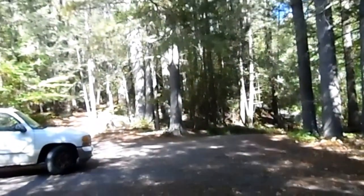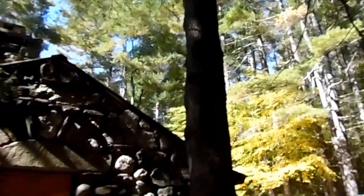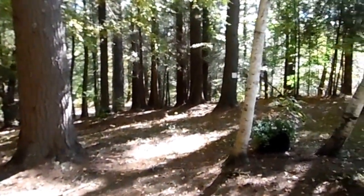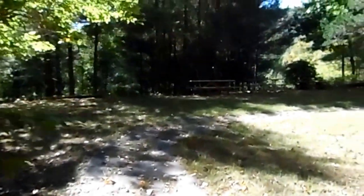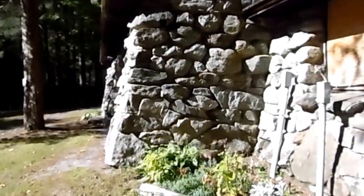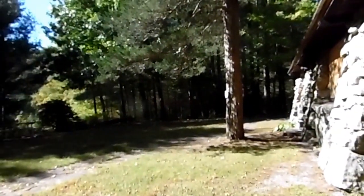Over here we got a beautiful hiking trail. Trees are a gorgeous yellow. I used to come here and picnic when I was a kid. Used to be a picnic table here. We'd park right here. They have little flower beds and stuff around here now. That never used to be the case.